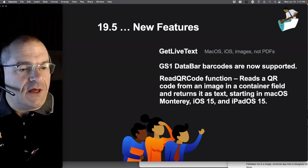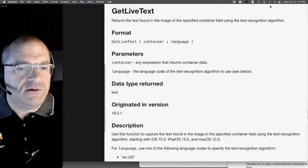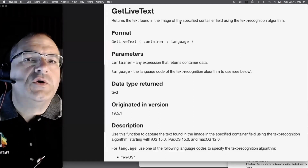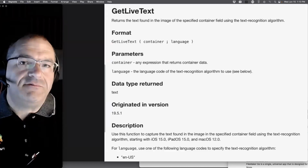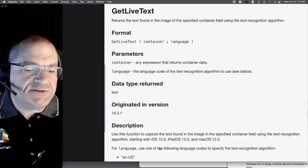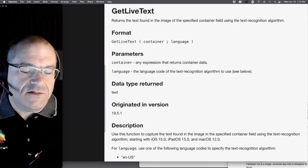All right, very good. Real quick, I want to talk about this function right here. Can you folks see that? Because my other things are in the way here. There we go. Move it down. There we go. Get Live Text. So this is the function. This is a very cool one. I would love to see more of this kind of stuff. It's just things that you have that Claris is leveraging the underlying operating system to get this. So it's a function. You target the container. You specify the language, and then out comes the results.